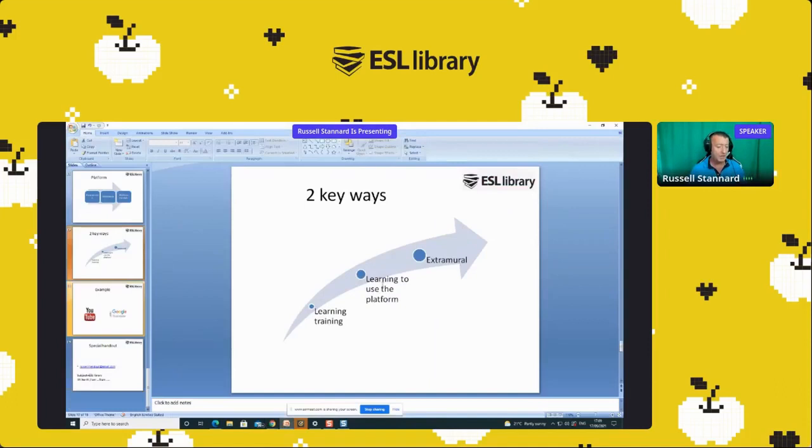One, learn whatever platform you're using. If you're using the ESL platform, great. Make sure that your students are really familiar with it. Make sure you've introduced it. Make sure that you've really got it clear to them. Look, this is a resource that you can use. So that's one key thing.